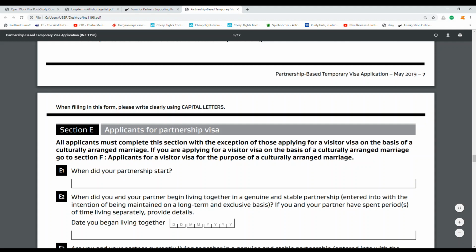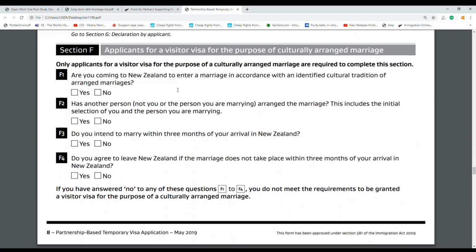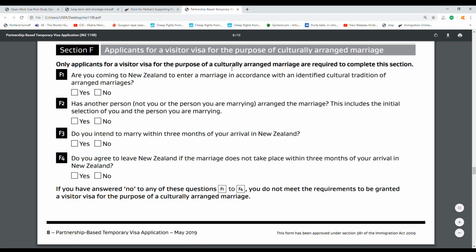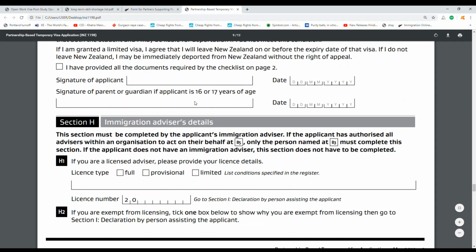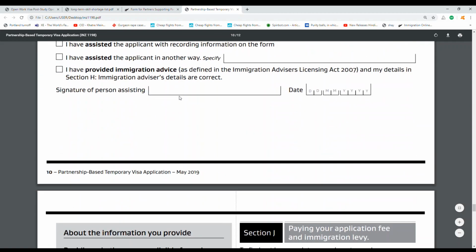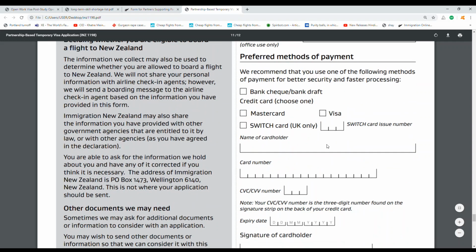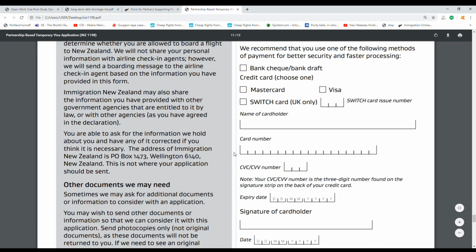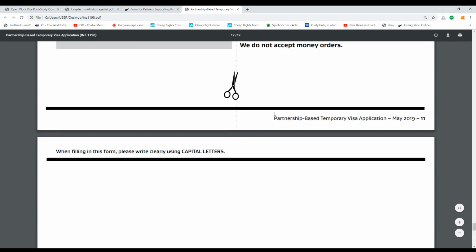And then application for partnership visa, so when did your partnership start, personal questions over here, and if your partner is not eligible for a work visa, a visitor visa would be granted. Declaration by the applicant, sign it and date it. If you have used an immigration advisor, give details of it, and the person assisting, details of it. Then fill out the fee required: amount, currency, application number, that's office use. Visa, MasterCard, switch card, that's only UK based, check that. Most commonly used is the credit card, so 16-digit credit card number, CVC number, expiry date, signature, date, and that's it. That's the end of the form.